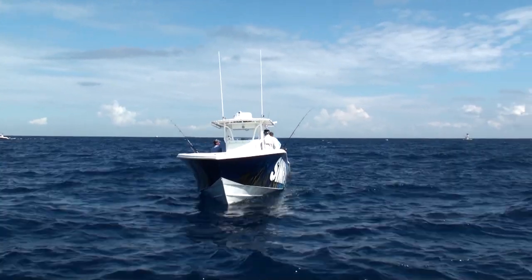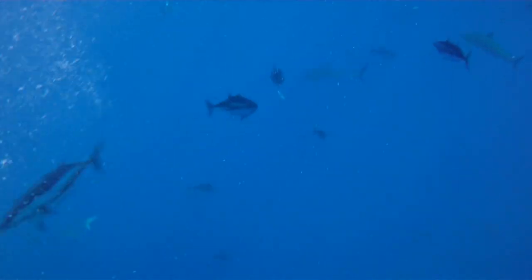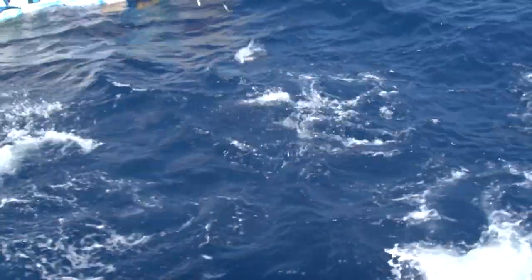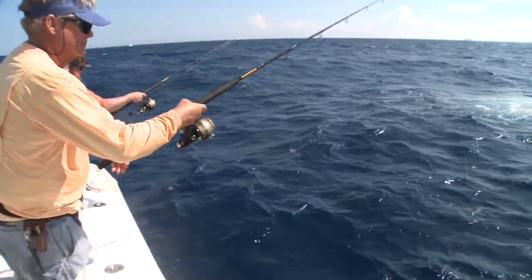The Marathon Hump is still covered up with tuna. There they are. And sharks. Here they come. Hey, Justin, throw some baits over here. Oh, look at that. Look at that blackfin chasing. Oh, man. There you go. It's time for our next event, synchronized fishing.